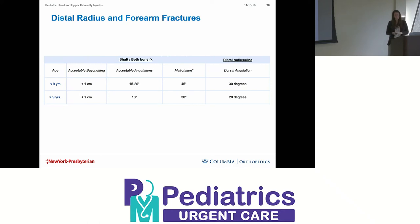Go ahead. Specifically, do you mean by bayonetting? Is that overlap? Yeah, so it doesn't have to be direct overlap. It can just be sort of slid like this. It doesn't have to be completely like that. And also, there's a case coming up where you'll see.